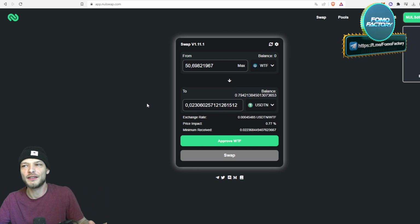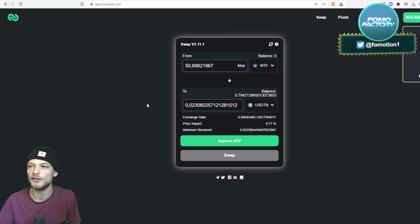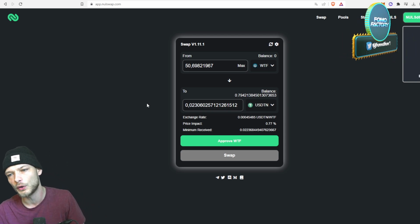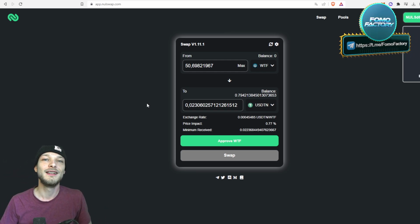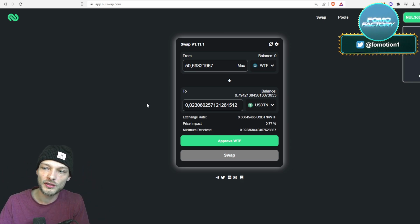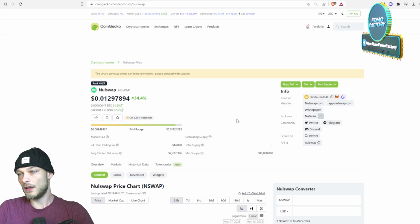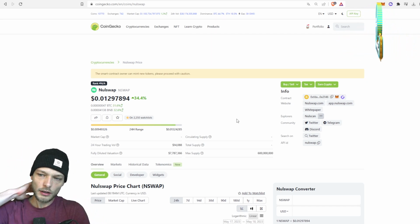Now the token itself, by the way, Nulswap, it is very interesting in my opinion, because it has currently a market cap of like 270, at most $300,000. That's kind of crazy. Like if you know what these DEX tokens could be worth, look at Uniswap, look at PancakeSwap, and of course these are the DEXs of more mainstream chains in the first place, but still, it has so much room to grow, especially if you consider that Nulswap, or Nuls chain, is fast, it's cheap, it's an undervalued chain.